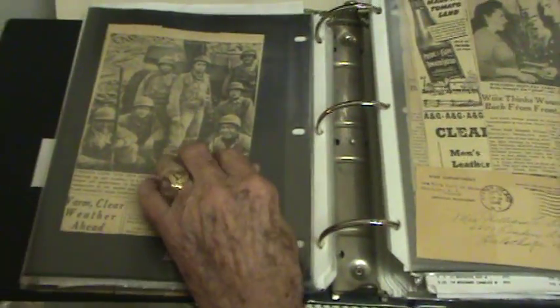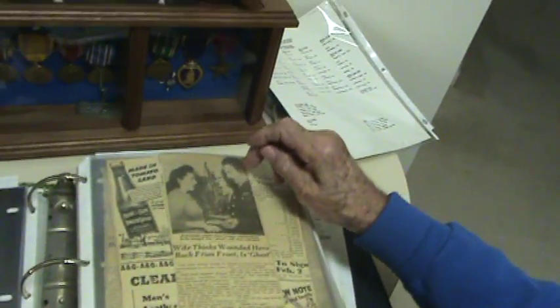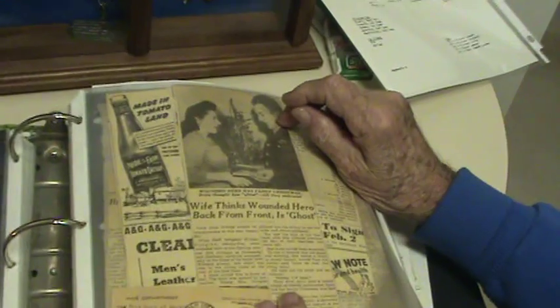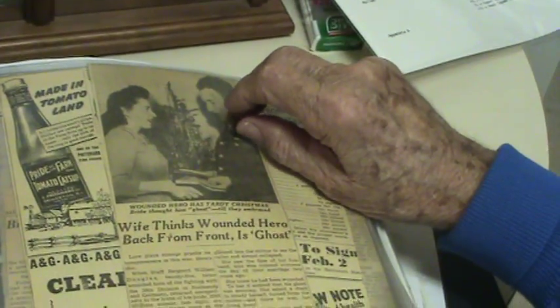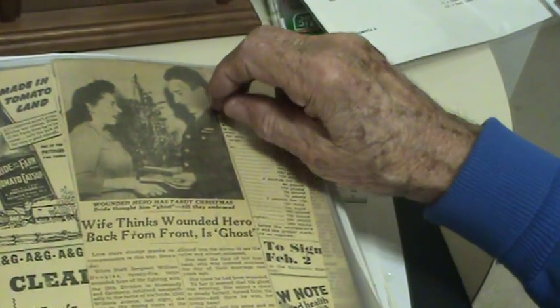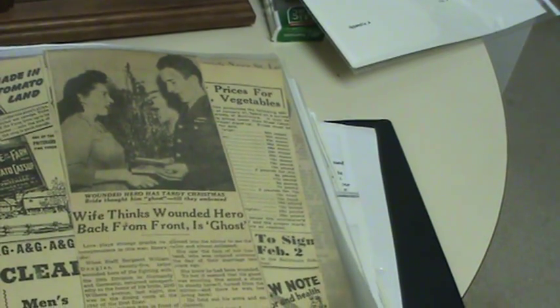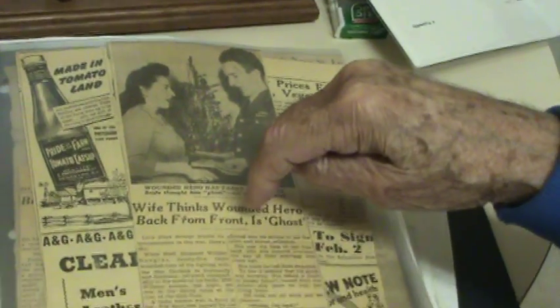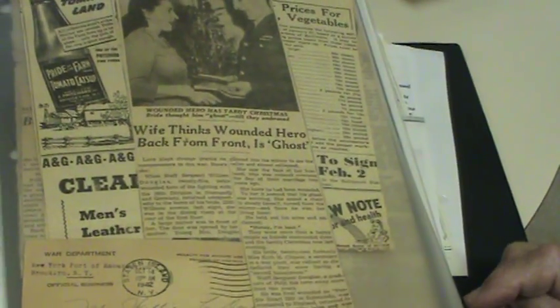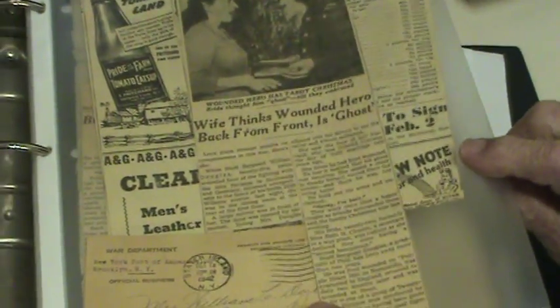These fellows were artillerymen from Pikesville. It's my friend Bill Douglas, who dropped in on his wife. He came home from Europe on a pass, and he dropped in on her. She didn't even know he was coming. It really surprised her. He says, wife thinks wounded hero back from front is a ghost. I don't know how he got that pass to come home. I think Posca, the company commander, and they were pretty good friends.